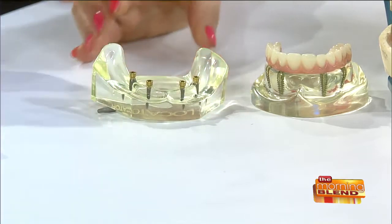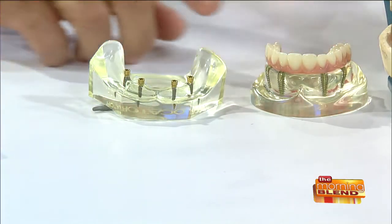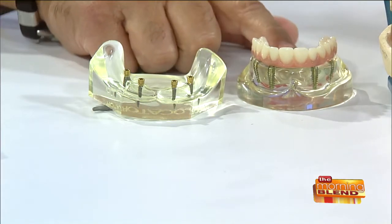Unfortunately, I forgot to bring the top portion that comes with it. That's okay, but we can kind of see this would snap over, technically. Now this is the other version, which in the dental community is called all-on-4.